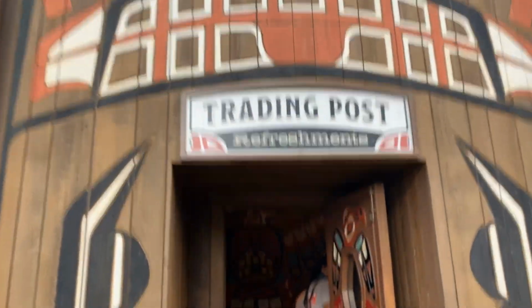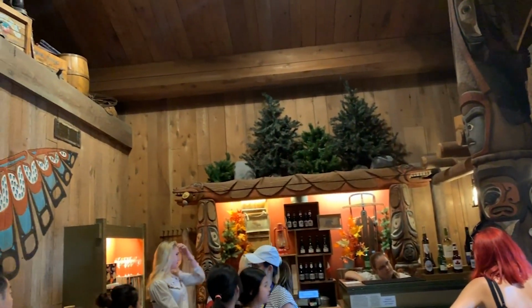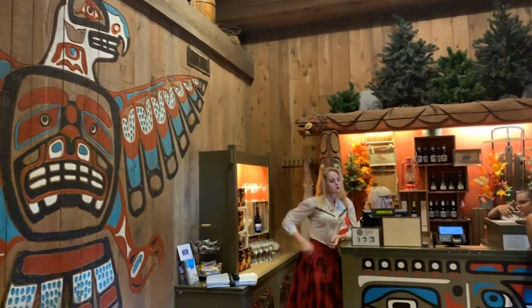Back here, as with many other countries, is a spot where you can grab a drink. So what I'm learning is, I'm gonna teach you guys, when you want to drink in your country and you see a line, just go into one of the shops and go towards the back. There's probably going to be a bar there.